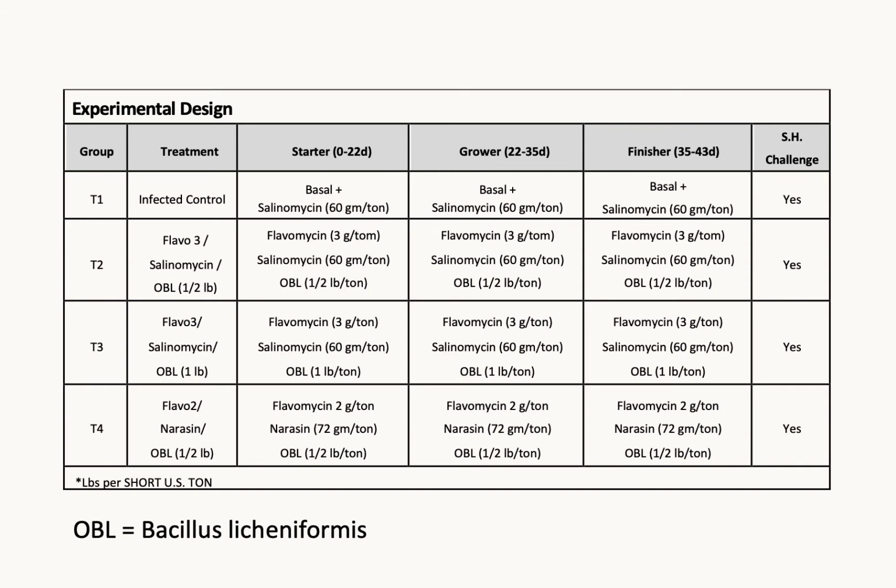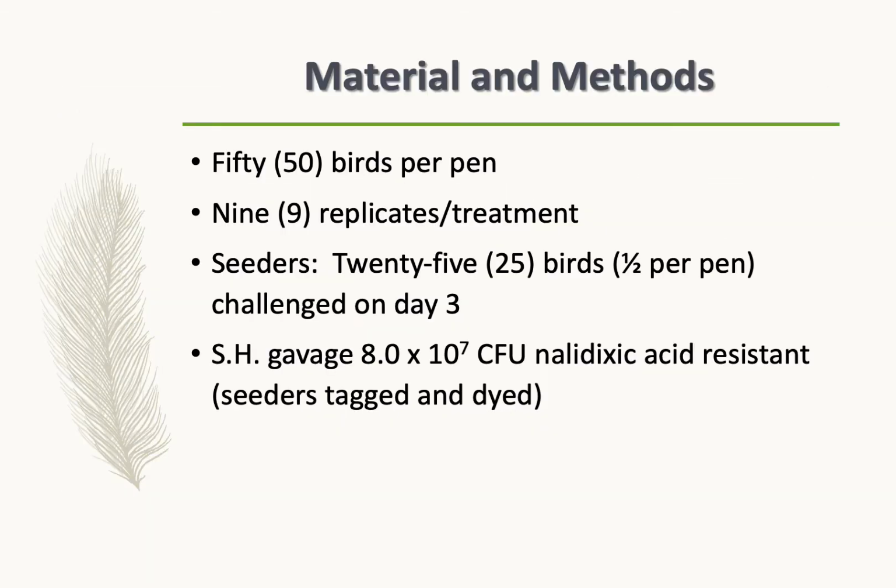Each of the 4 treatment groups were challenged with Salmonella Heidelberg. We had 50 birds per pen, 9 replicates for each treatment, for a total of 36 pens in the study. We challenged at 3 days of age with Salmonella Heidelberg, and we challenged half of the birds in each pen, so that we had a natural method of challenge, from the seeder birds that were directly challenged to horizontally spread the Salmonella to the horizontal challenged birds. We gave 10 to the 7 colony forming units of nalidixic acid resistant Salmonella Heidelberg, and we tagged with clothing tags and dyed with a food coloring dye those seeder birds, so we knew which birds were directly challenged and which birds were horizontally challenged.